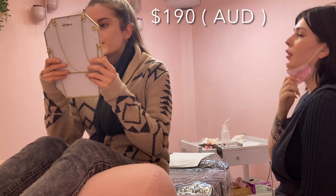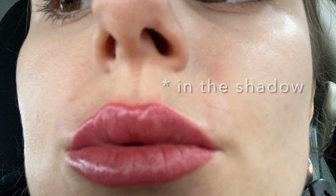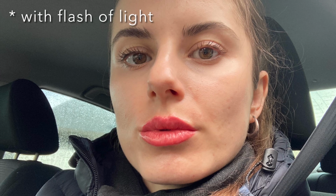The price for this procedure was $190, but each studio charges different fees, and price also depends on the size of your lips.